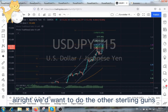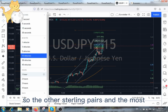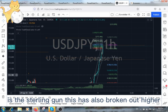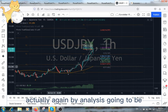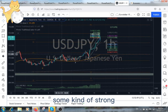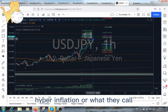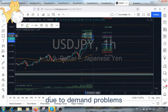We'd want to do the other sterling pairs, and the most important of these, of course, is the sterling yen. This has also broken out higher. There is a possibility, again according to analysts, of some kind of strong hyperinflation, or what they call stagflation, in the UK due to demand problems.